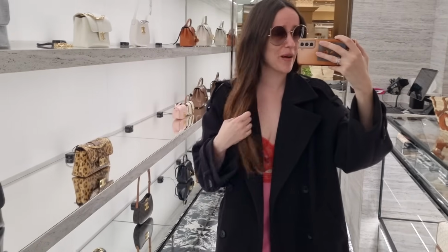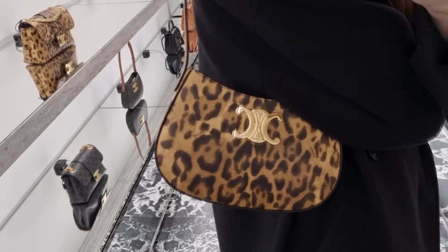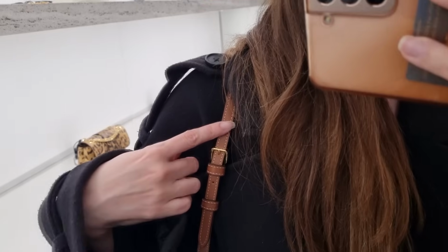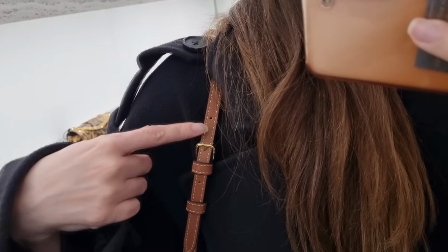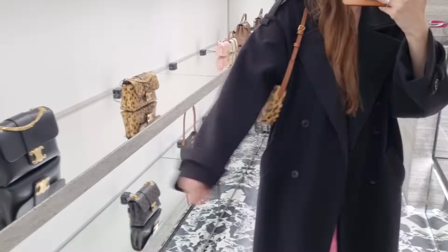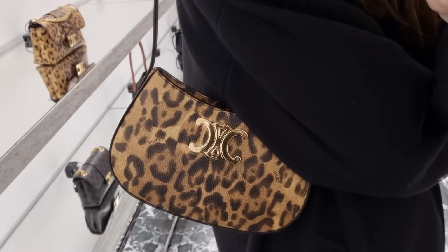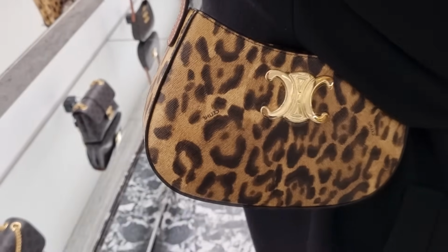What's happening? This one stole my heart. I was looking for a summer bag, but this is so cute. And it's got this gorgeous Celine brown leather strap as well with the contrast stitching. I don't know what it is about the contrast stitching, but I love it. It's so gorgeous and it's so simple. Imagine this during summer, such a nice little bag. And there it says Celine.